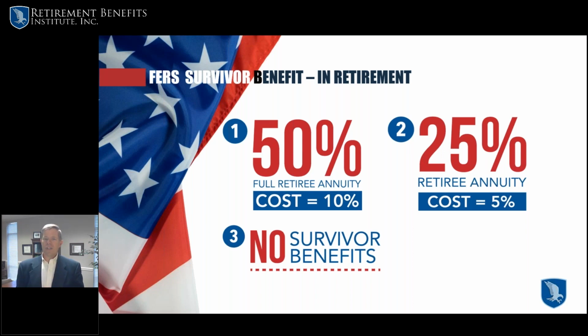Number one, you can choose to leave a 50% survivor's annuity for your spouse, and you'll take a reduction of 10% off of your annuity. I'll use real easy numbers just to give you that point. Say your pension is $1,000. Hopefully it's more than that, but let's make the math easy. $1,000 a month. If you choose this option, you'll get $900 a month. But at your passing, your spouse would get $500 a month, half of the $1,000, for the rest of their life.